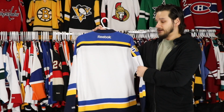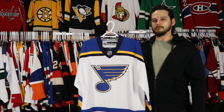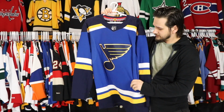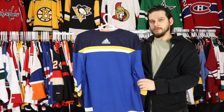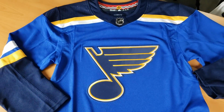It is blank, and at some point I would love to get Vladimir Sobotka put on here because I really liked him in St. Louis. This is a 2017 kind of style. It is technically the second year because it doesn't have the little button, so it does have a full-size logo on there. I did get this through Ben H Sports. It is blank, and I would love to get Oscar Sundqvist on here at some point.